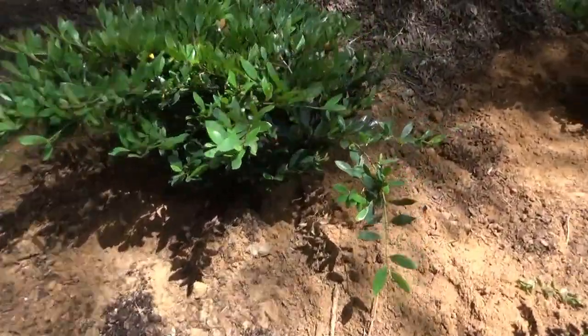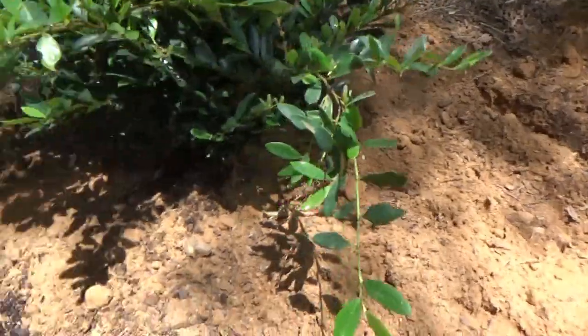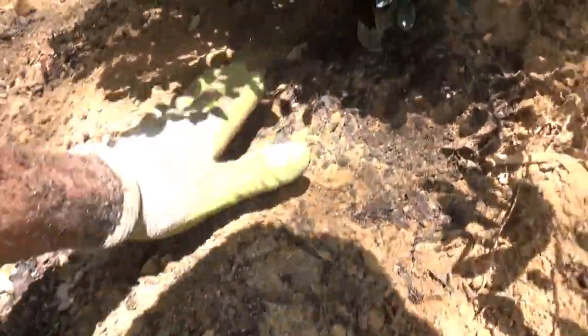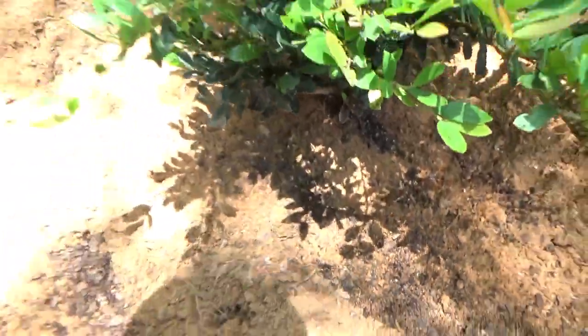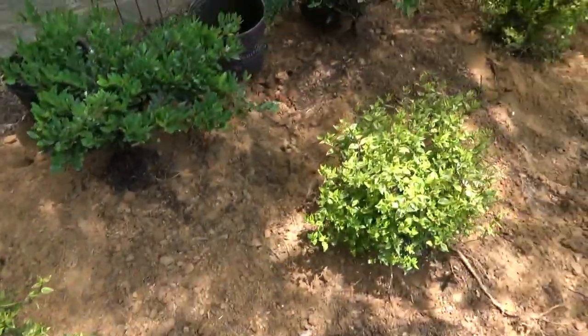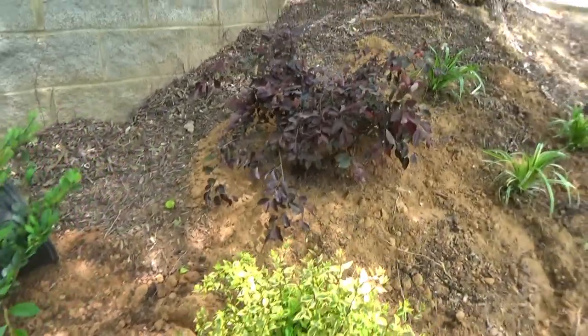As you can see, I'm packing it down and making kind of like a water well. I will come back to each one of these and make a nice little water well so that when it gets watered, water will sit up in that water well. It gets harder to do as you're on a slope. But as you can see, these were done that way.